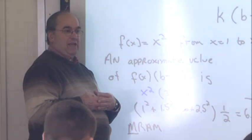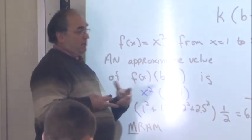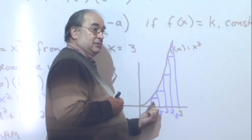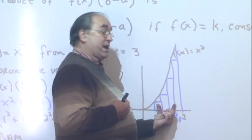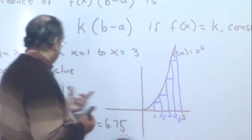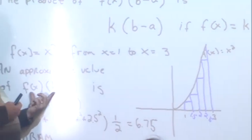If we can find the limiting value of the sum of these products as the number of rectangles grows to infinity, we have an answer to this multiplication problem.